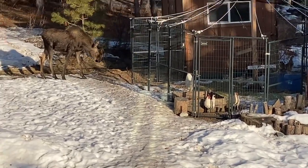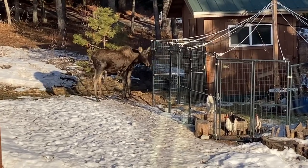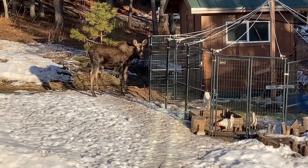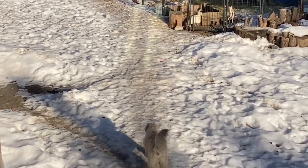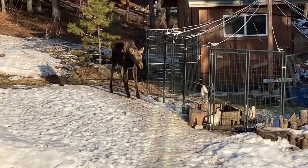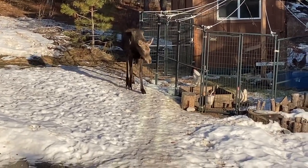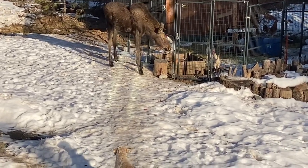Lady, leave him alone. The moose aren't afraid of you. They're not afraid of your dogs. These are young ones. They don't care. They are not fazed one bit.